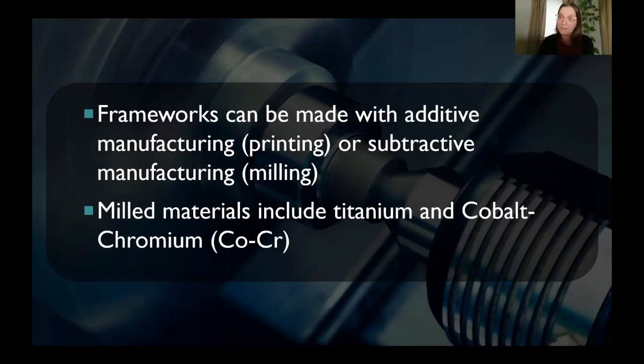And they can be milled out of the exact same material that we're casting them out of, which is a cobalt chrome alloy or a titanium alloy. By and large, cobalt chromium is the most common framework material we see with removable partial dentures even today.